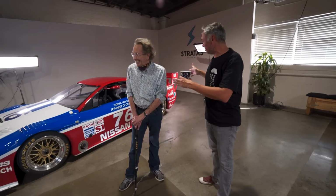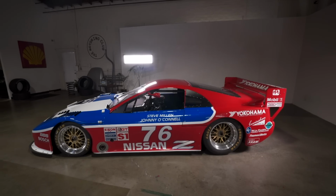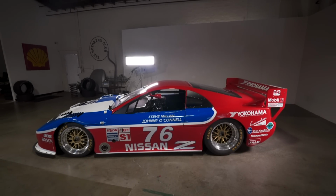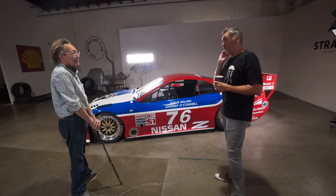So the exterior on this car, this definitely has the 96-inch wheelbase. This is chassis number 2, correct? This is chassis number 2. And there was a 76 car and a 75 car, correct? Yeah, you had a two-car program.